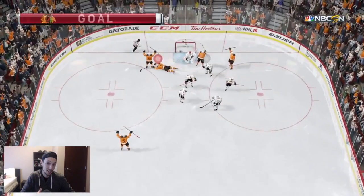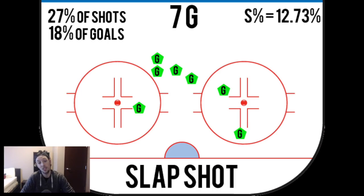So here are the stats. Slap shots accounted for 27% of my shots and 18% of my goals. I ended up scoring 7 slap shot goals, and this translated to an overall shooting percentage of just around 13. Most of my goals appeared to coalesce around the high slot, with a couple of exceptions. Overall, the slap shot was slightly more effective than the wrist shot. I used it in situations similar to the wrist shot, yielding greater results.